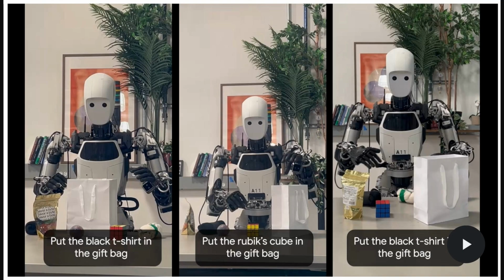And this next series of images really drives home that point about adaptability, not just to new tasks, but to entirely new robot bodies. The article notes that while the model was trained on the Aloha robot, it can be adapted to other embodiments. Here, we see it running on the Apollo humanoid robot. It's successfully following natural language commands like, put the Rubik's Cube in the gift bag. This is a powerful demonstration of generalization, showing that the model's core understanding of actions can be transferred to a completely different physical form with different mechanics.